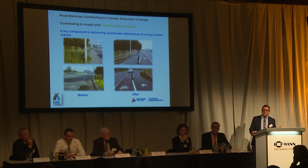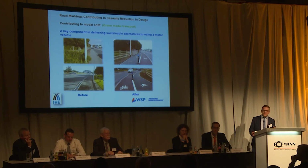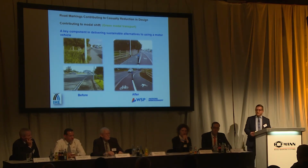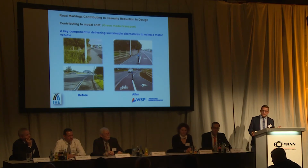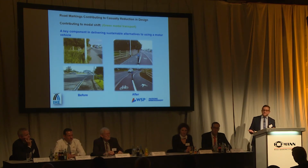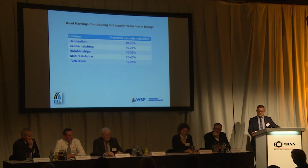Again, within Europe and throughout the world, no doubt we're all trying to aim to get people out of the vehicles onto cycles and onto pedestrian footfalls. And here is a road local to me, an A road with a vehicle traffic movement of around 25,000 vehicles per day. And on the left-hand side, you can see that there's no affordable width for cycle schemes. But on the right-hand side, we've widened the footway, we've set back the bridge parapet, and you can see that the trapezoidal road marking has played a key component in providing that delineation between the different user groups. And here's some summary statistics about what you could gain by certain features of road markings.